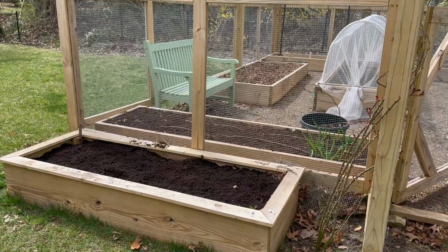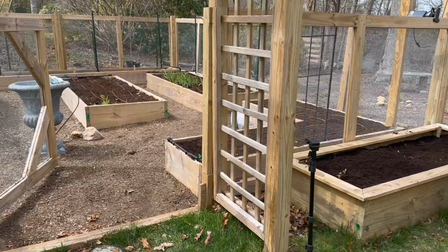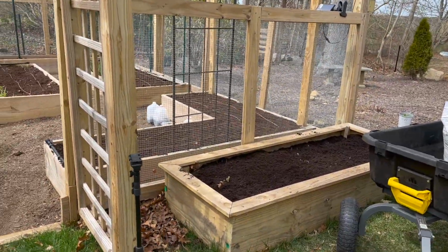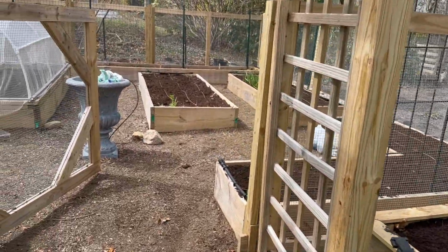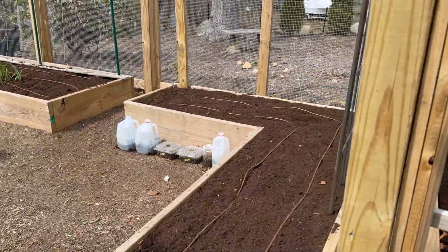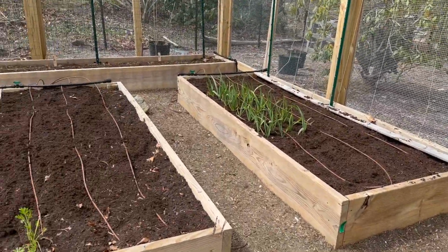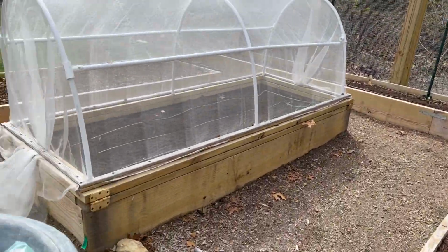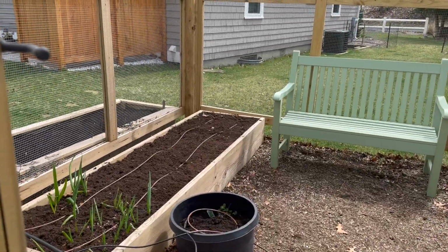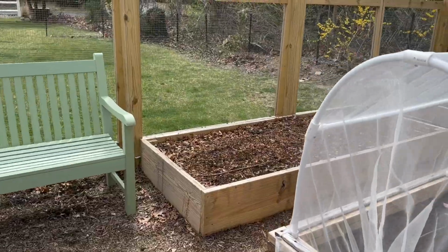I topped everything off with the Castine Coast of Maine raised garden mix like I showed you earlier. I topped it off with some blood meal to raise the nitrogen because when I did my soil tests, my nitrogen was low. And now we are ready to go. It looks so nice with the fresh soil, and that soil is so gorgeous.